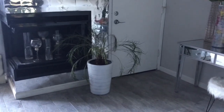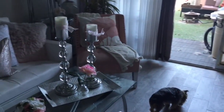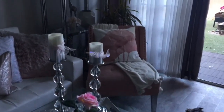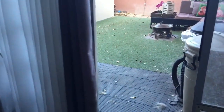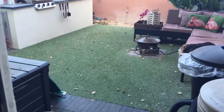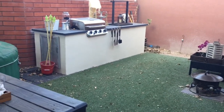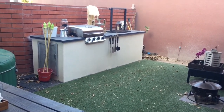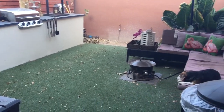What I like about it is my patio is literally a few steps away. Once you go out there, it's like a whole other extension of the living room. Eventually I'd like to get some French doors, but as you can see, for being such a tiny condo, which is only like 733 square feet, there's actually some room to entertain.